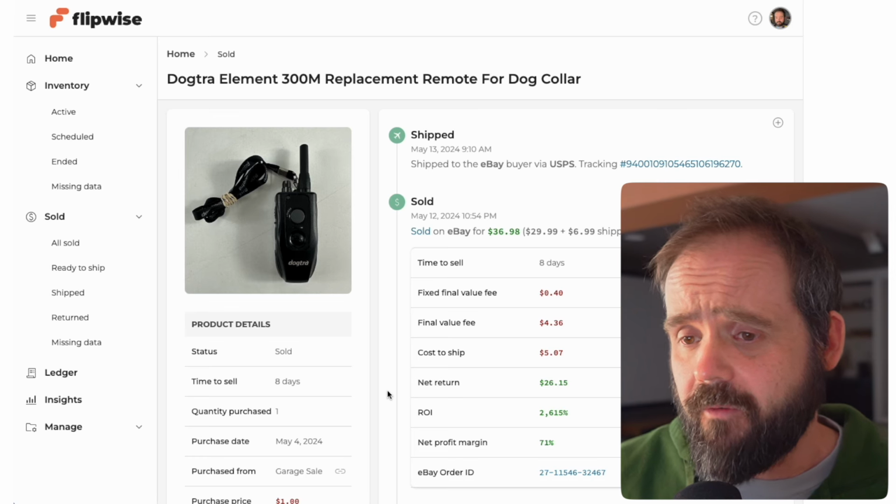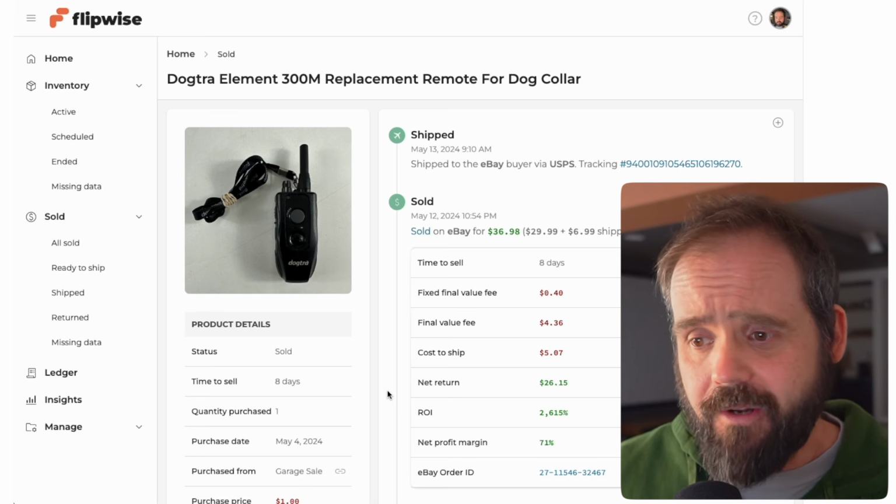Coming in at number 7 is this Dogtra Elements replacement remote for a dog collar. I pick these up pretty regularly. This one was at a garage sale, only $1. I had the full unit, but I ended up splitting it into 2 and parting it out because I would make more money that way.